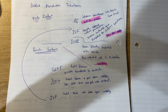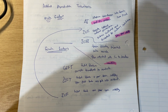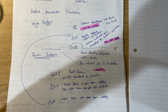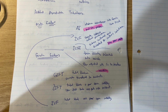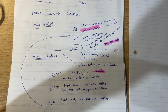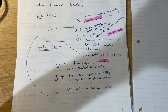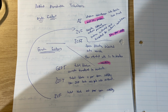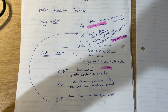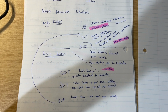Now, in terms of our female factors, we have GIFT, ZIFT, and IVF. Again, the IVF here is the same. However, because the female factors have to do with blocking of the tubes versus the male factors having to do with motility, in the female factors version of IVF, essentially you're removing the oocyte, natural penetration, embryo cultured, and then reinserted. And then here, I think there is the option for how that reinsertion is done, and that's kind of where GIFT and ZIFT come in.